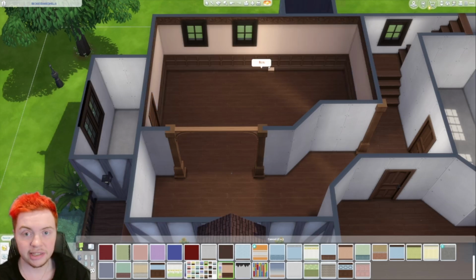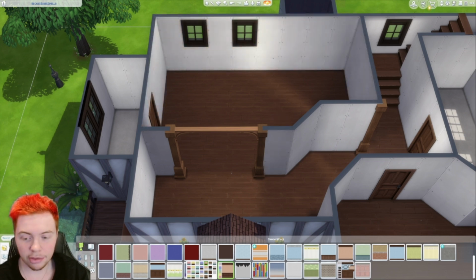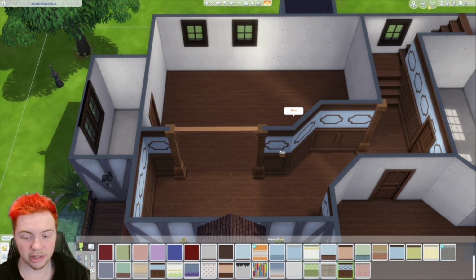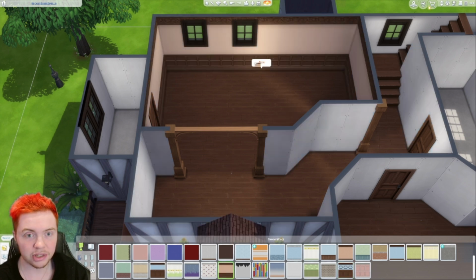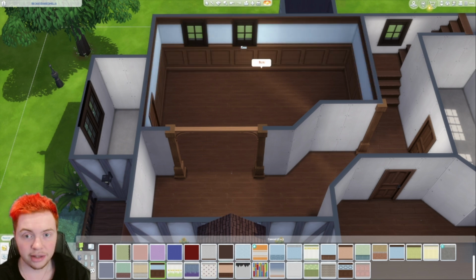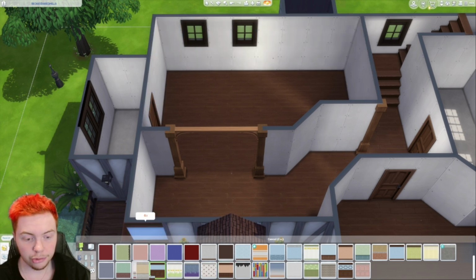Then obviously it's quite typical in a lot of these to have this sort of wooden paneling all the way around it. I don't like a lot of the ones that they give you like these, just because I think they look quite basic, but I do kind of like these ones because they're a bit lower. This one I don't think is as bad as well, just because there's not too much going on.